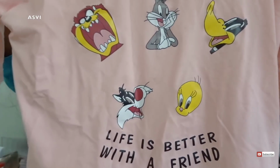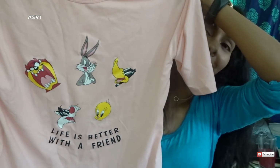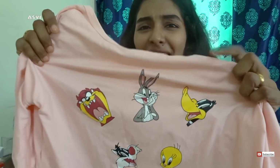So next thing is this beautiful t-shirt which has got funny cartoony animal prints going on, and it retails for 269. I have worn it once. I have washed it as well. It's really nice quality, but I wouldn't say this is appropriate for summers because it's kind of a swimsuit material. It's not properly swimsuit material, but it's kind of like that. It's very stretchable. I think it's perfect for winter.